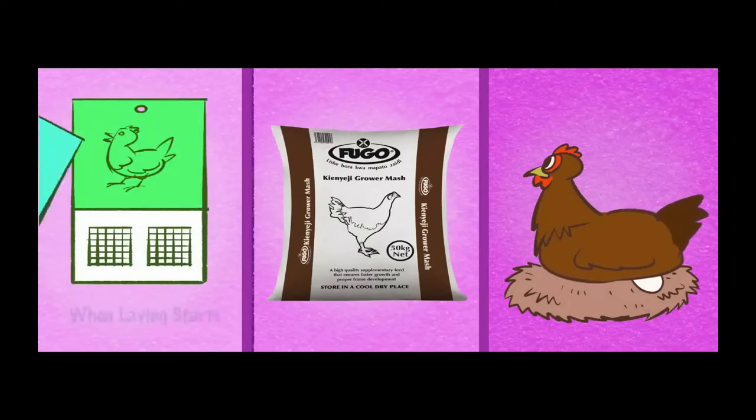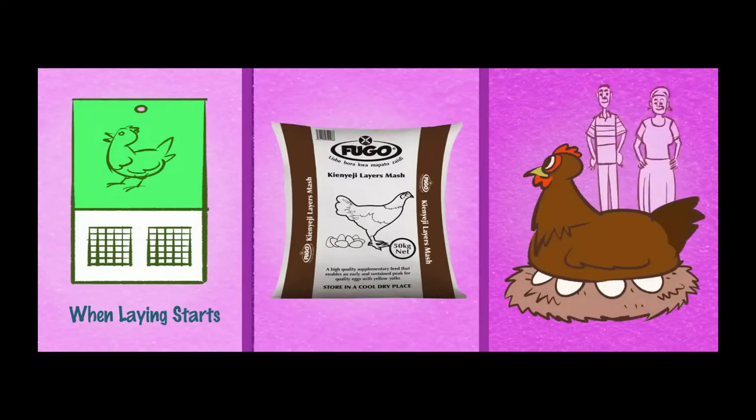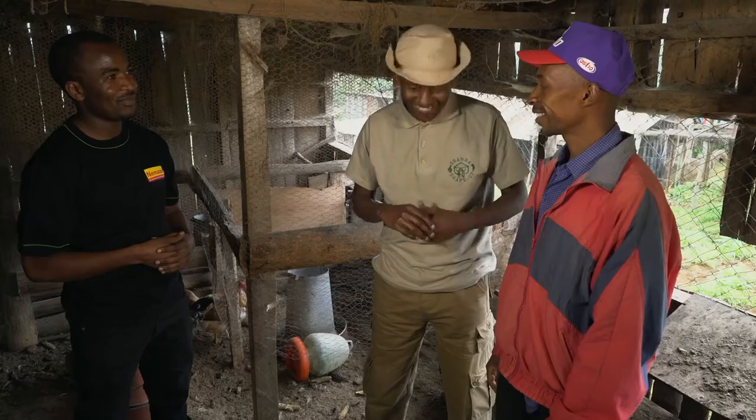From when laying starts, give Fugo Kienyeji layer's mash. This helps increase egg production and improve quality. Give 140 grams of layer's mash per bird per day. Let's get started.